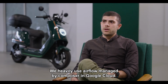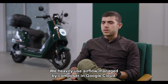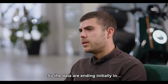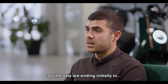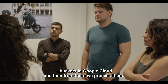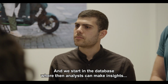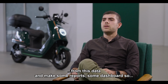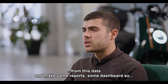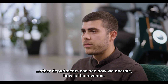We heavily use Airflow, managed by Composer in Google Cloud. And the majority of transformation happening there. So the data are ending initially in buckets in Google Cloud, and then from there we process them and we store them to a database where then analysts can make insights from this data and make some reports, some dashboards, so other departments can see, okay, how we operate, how is the revenues and everything.